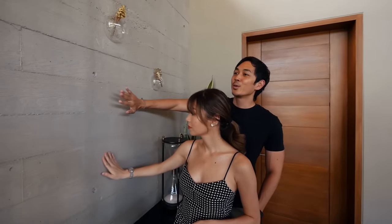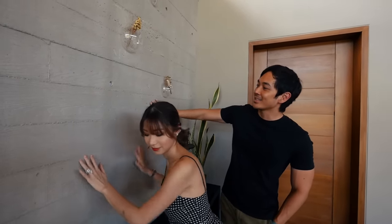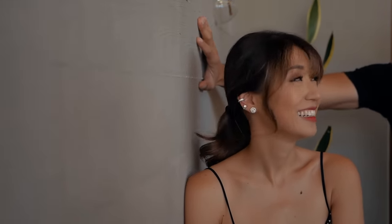Yes, and a lot of people have been asking us how we got this finish. So it's solid concrete, but it has a wood pattern. This is Slater's baby wall. He loves it so much. So comment down below if you want us to maybe post about it. Like a more technical tour of the house in the future. Yeah. Slater will do that.